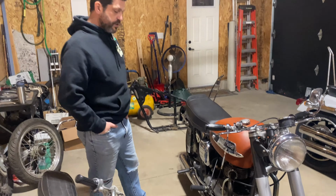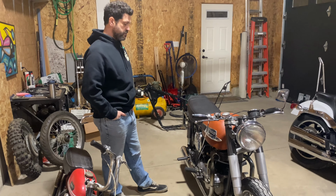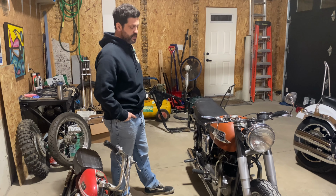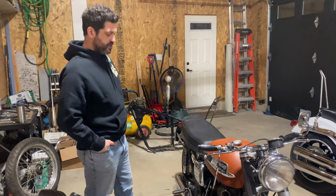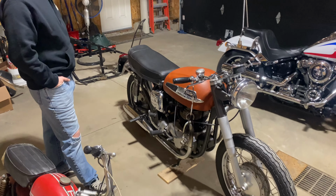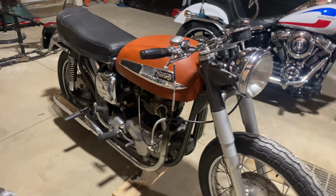There's a local Norton guy in town. His name's Stuart Hardcastle, and he's a Norton guru. He knows everything about Nortons, especially Commandos. He redid the head for me. He ported and polished everything. The rocker arms are really nicely polished. My dad put the engine together, and we put it in the frame. I had the frame powder coated and some of the other parts powder coated.